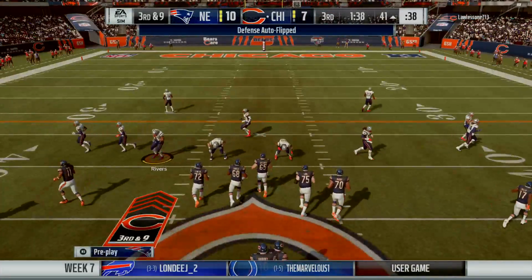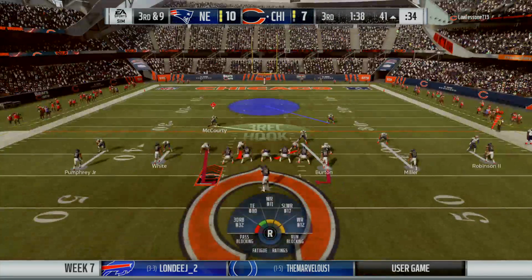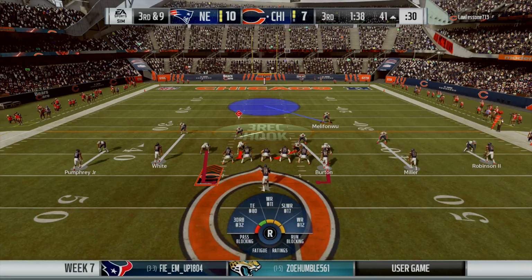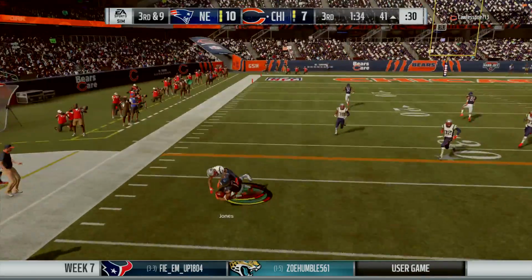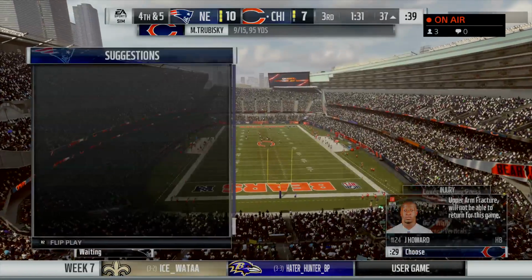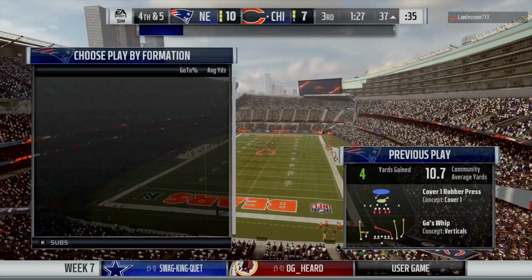The Bears on 3rd down. They've had their troubles. Just 1 for 6. This is 3rd and 9. Out of the gun, Trubisky. On the left side, a catch by White. And he'll get it down on the play to the 37. They get only 4 that time as that leads us to a 4th down.